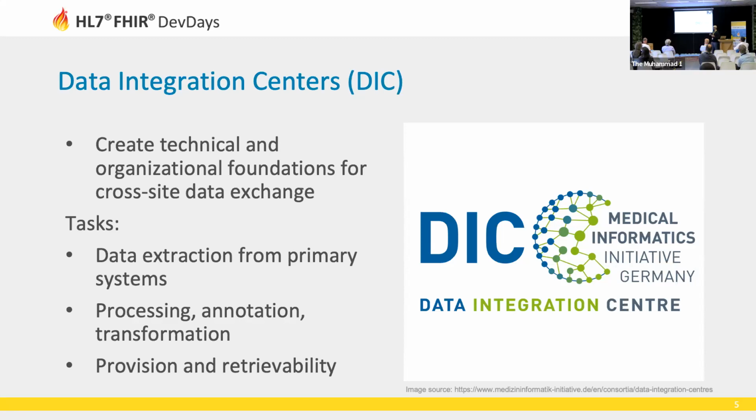They process the data, make it available in FHIR, for example, and annotate the data, like we use SNOMED. We are implementing LOINC in the labs, so annotation is a big part, and they transform data. And finally, what the data integration centers do is provide the data and make it retrievable in a large data sharing infrastructure.